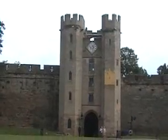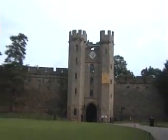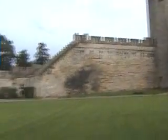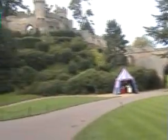He came in through those gates of the Warwick Castle. That's the Barbican. That's the tower, the Guy Tower. And you can see the inside. There's a lush green lawn. And there's another viewpoint up there.